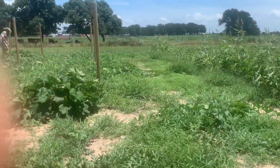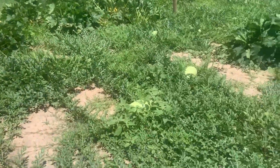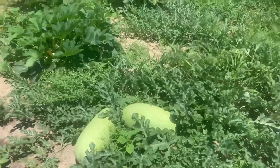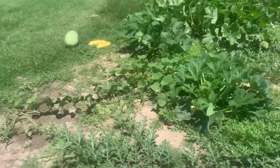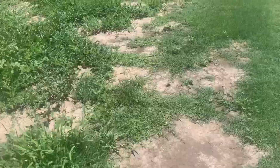This is the Floyd garden. There are quite a bit of weeds over on that right side, but we have so many projects going on, it's hard to get over there. We have tons of watermelons right now. We've harvested, I think, 3. About 8 billion pounds of crookneck squash.